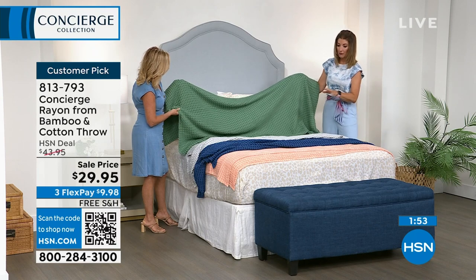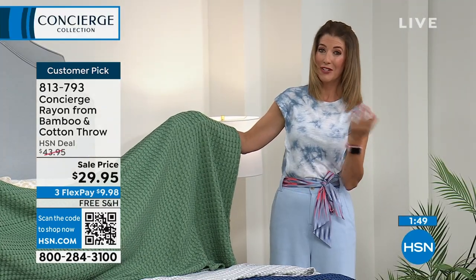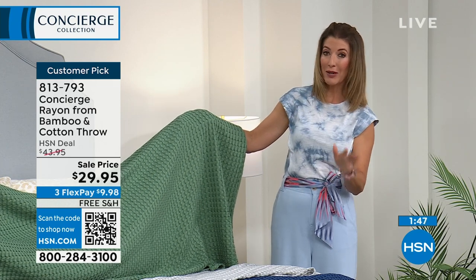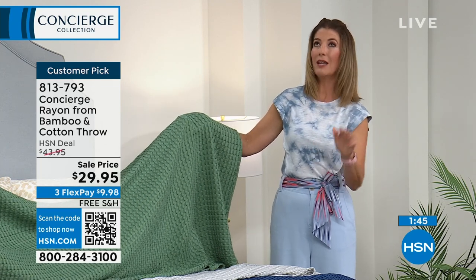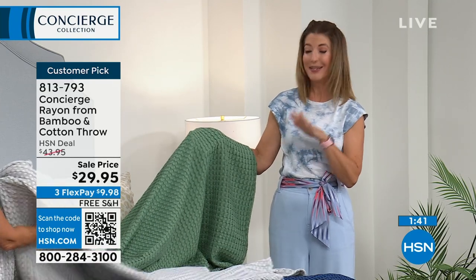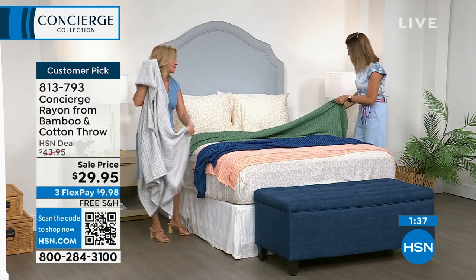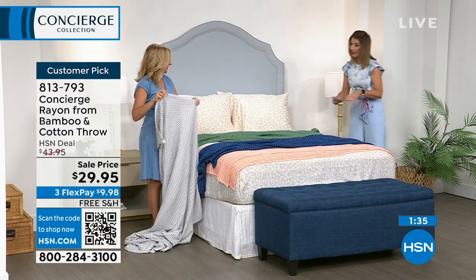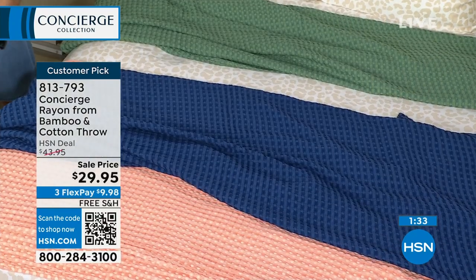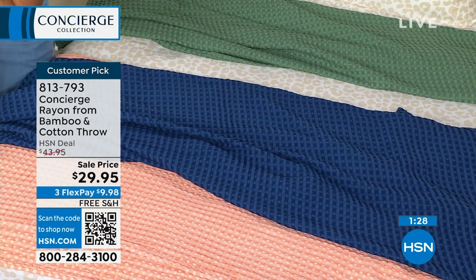However, we just took the mark down to $29 and we added free shipping. So if there's ever been a time to grab a great throw, you're going to be so impressed. Even if you have very discerning taste, even if you only like the best of the best, I think this is going to exceed your expectations. You're sure going to be like, yay, I got that for $29 and free shipping. And remember, it's not a standard throw. It's 60 by 70 inches. Typically it's 50 by 60.